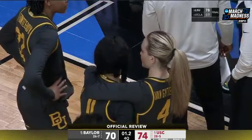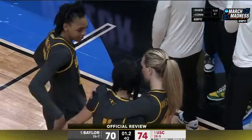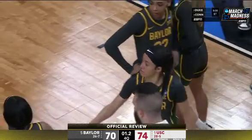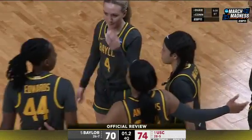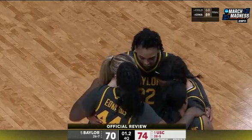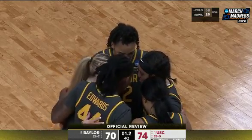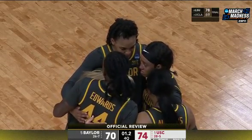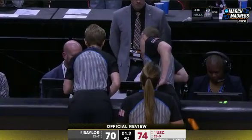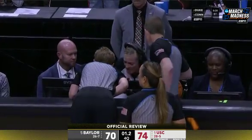In the Sweet 16. And you can see the emotion on the Baylor players, especially Jada Walker, who played such a significant part in allowing Baylor to make this late postseason run. 17 for Andrews, 15 for Walker, a double-double for Little Page Buggs, near double-double for Edwards, but a big fourth quarter for Juju Watkins. Ice from the free throw line in this final 10 minutes.